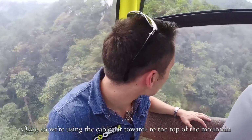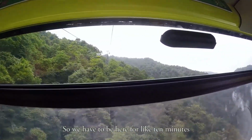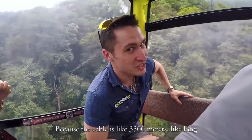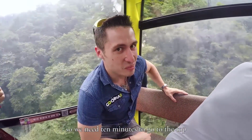Okay, so we are using the cable car to go to the top of the mountain, and we have to be here for like 10 minutes because the cable is like 3,500 meters long, so we need at least 10 minutes to go to the top.